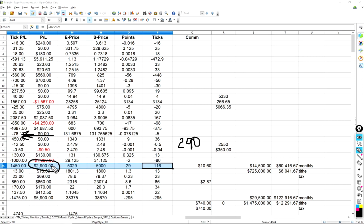It's about $1,400 with a margin. I'm assuming most people maybe could squeeze in 2 micros, maybe 3. So you would just multiply this times 3, right? If you had 3 contracts, you get where I'm headed with that, right? So it just goes to show you, you can make a lot of money even on a tight range day.